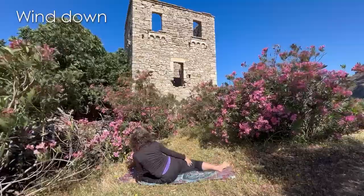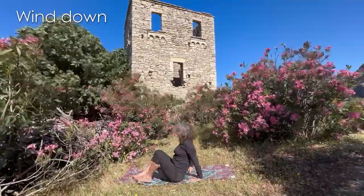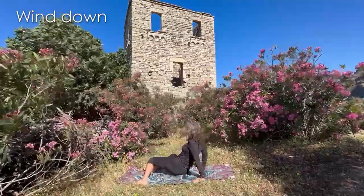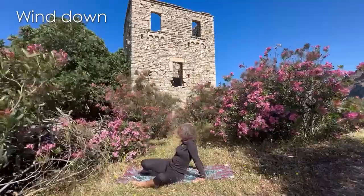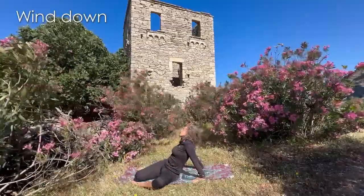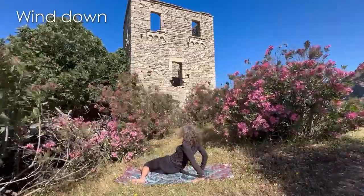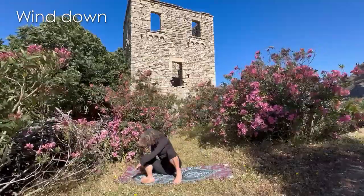So bring the leg forward. Let's do a bit of windshield wipers. So again, width of the mat. Let's go right and left and right and left. Again, the speed that works for you. Nothing right, nothing wrong. Just finding a bit of movement. And from here we're going to go on all fours.